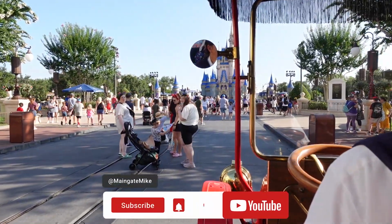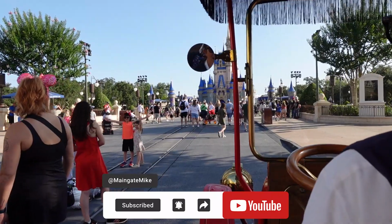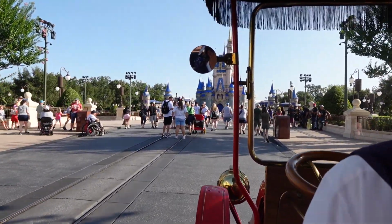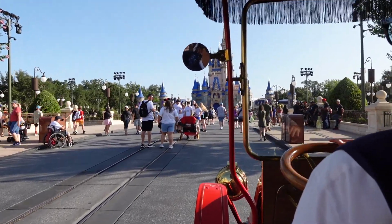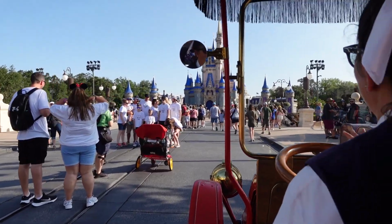Yeah, we're staying at the Animal Kingdom. Did y'all see any animals this morning? Oh, yeah. We're here for my wife's birthday, which is tomorrow. No, Tuesday. So we're here for her birthday and Father's Day. So it's a celebratory weekend.